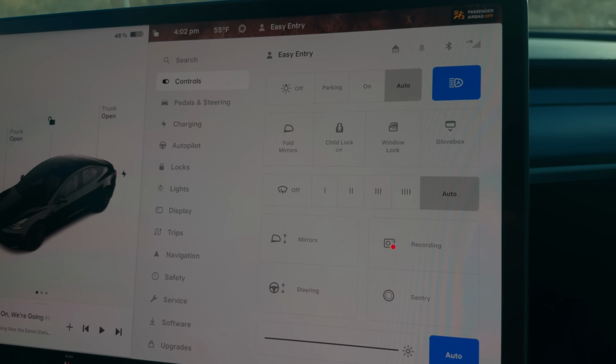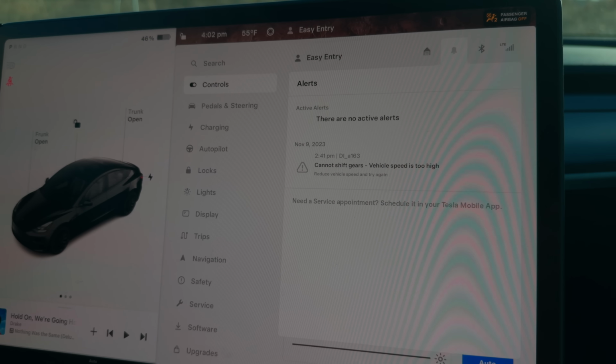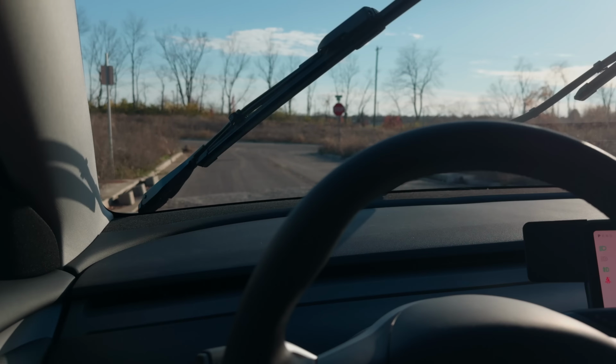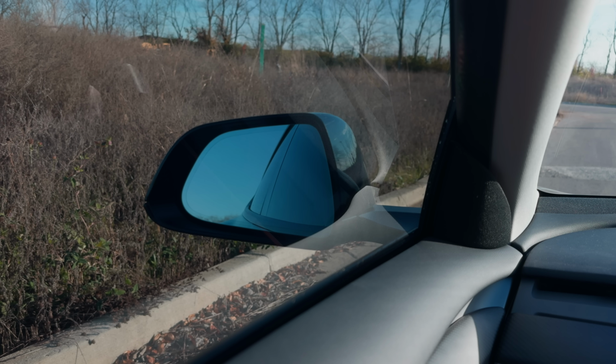Now go ahead, sit in the driver's seat and perform the following. Check for any error messages on the display screen, along with checking the history via the notification icon. Check all 4 windows to ensure they roll up and down properly. Test the windshield wipers. Test the rear view and side cameras. Check side mirrors for proper operation of folding and position adjustment.